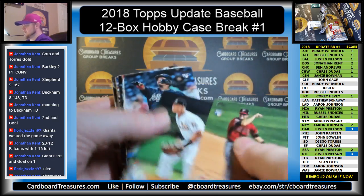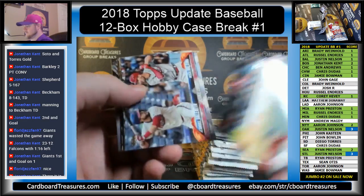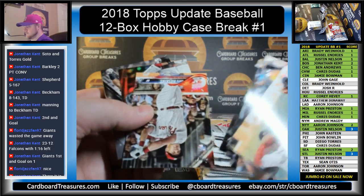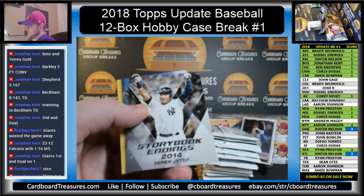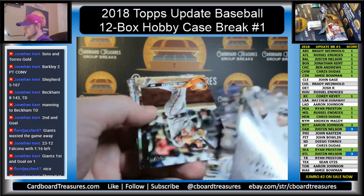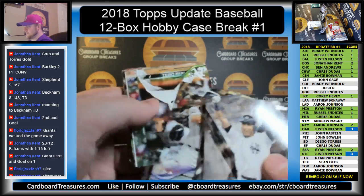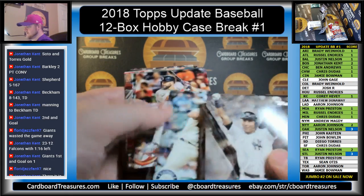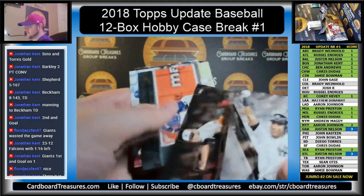Looks like we have a relic coming up. There's Acuna, rookie salute. Rainbow foil. Storybook endings, Derek Jeter. JD Martinez. Robles, international affair. Daniel Mengden, rookie salute.